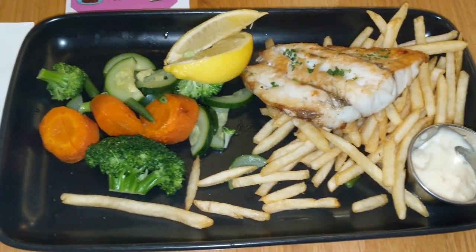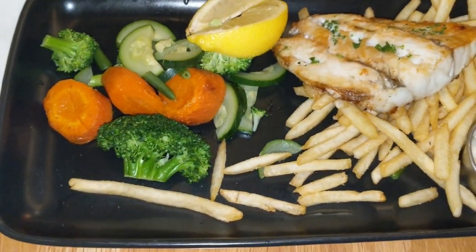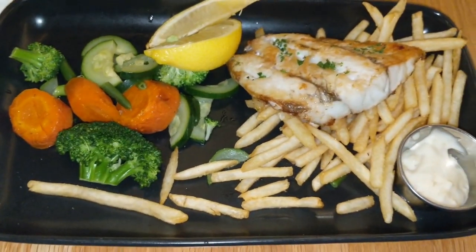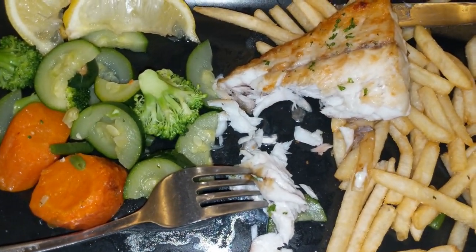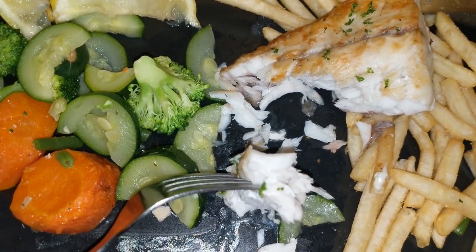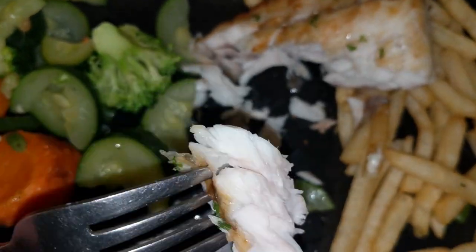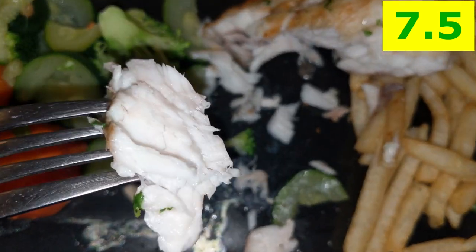Hyatt RSL, $29, barramundi with veggies, chips, tartare sauce. Saturday night, you get a free dessert, and I got a bread roll. Let's see how it tastes. The barramundi's a bit overcooked. I did ask for barramundi with veggies. They delivered it with chips and salad. Took it back, got some veggies, but obviously no potato. Is the chip still here? I therefore give it a score of 7.5 out of 10, so barramundi's a bit overcooked.